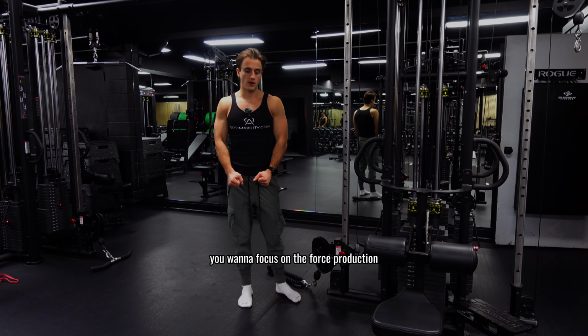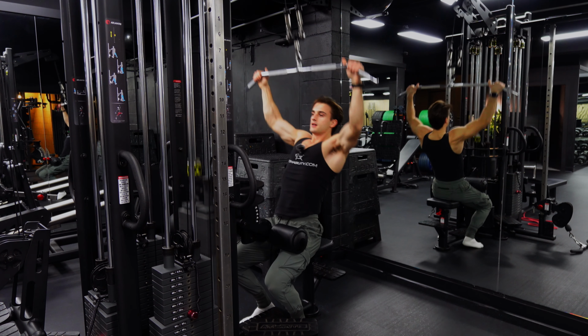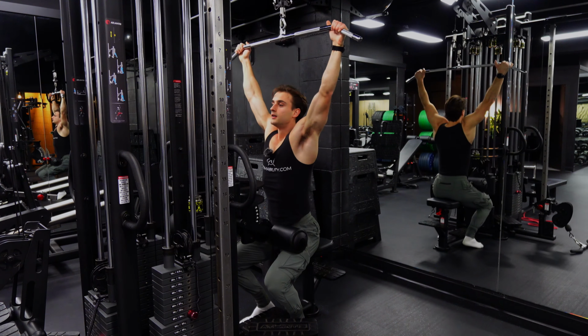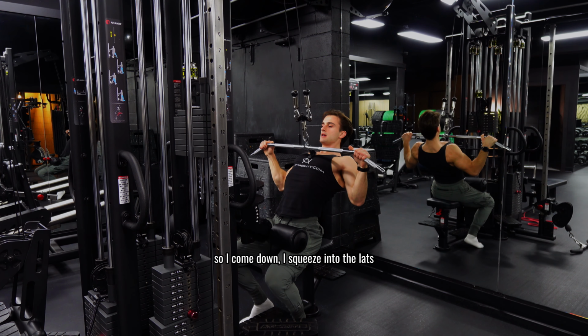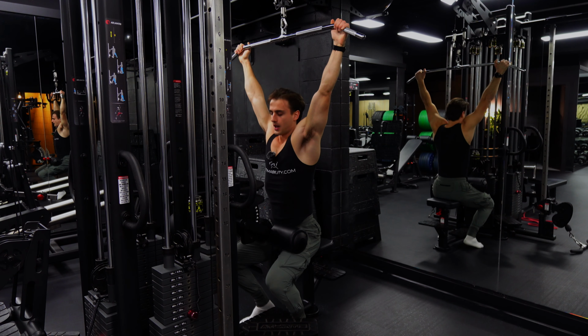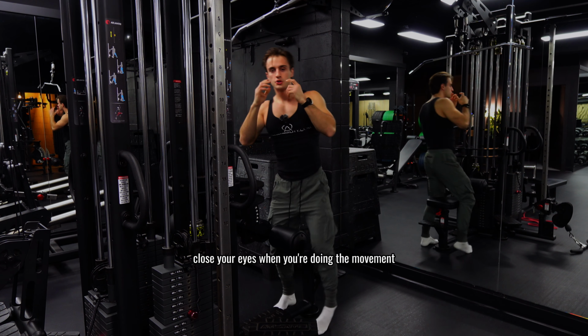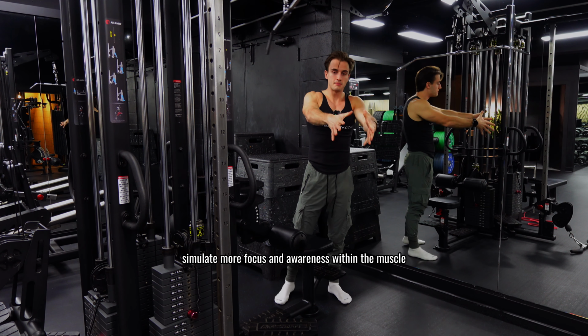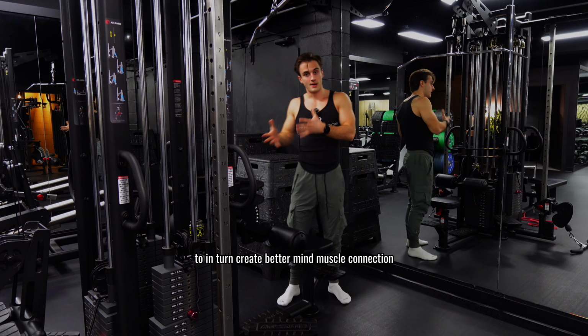Now, second, you want to teach mind-muscle connection. And mind-muscle connection is that feeling you get when the muscle contracts with each rep. So focus on feeling the target point of the muscle for every rep. So I come down, I squeeze into the lats, come back up, come down, squeeze. And what's cool is you could even close your eyes when you're doing the movement to kind of simulate more focus and awareness within the muscle to in turn create better mind-muscle connection.